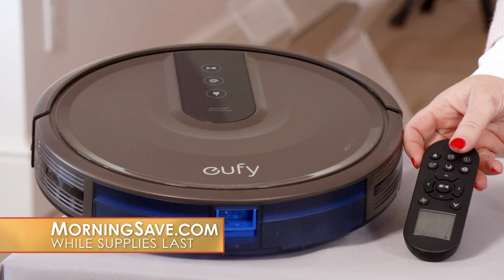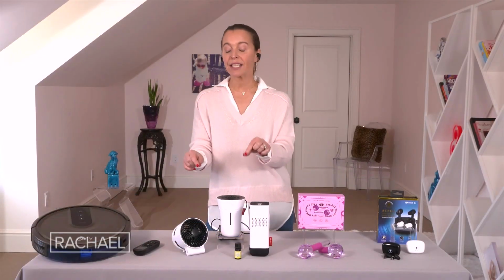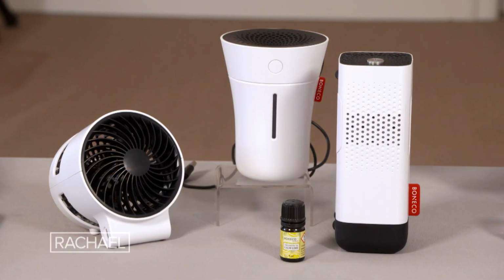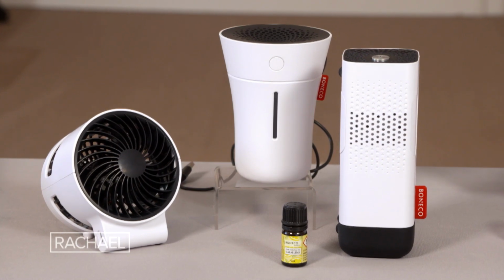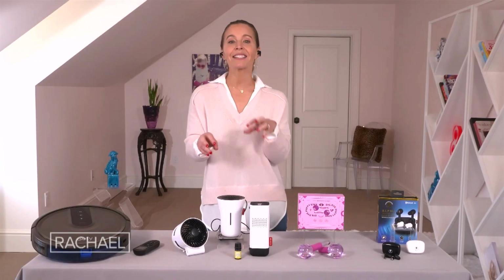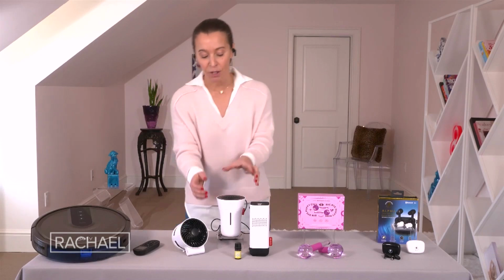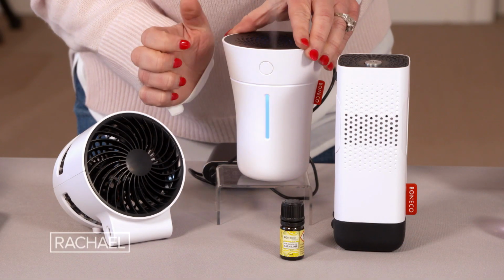So we've got the floor clean. Now we're going to make the air feel clean too with our next popular category, which is home. So this here is the Bonico Personal Feel Good Bundle Pack for healthy air. And we've got a personal aroma diffuser and ionizer, and that's going to help remove the particles and allergens from the air while you enjoy all of your favorite essential oil scents. There's a personal humidifier. So I'm going to turn this one on right now. Give it a little press.